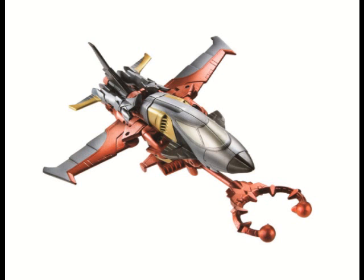It looks kind of like a supersonic jet in his vehicle mode, but he looks not bad, but he doesn't look great either. So I'd miss out on that. And that is that for the Cyberverse line.